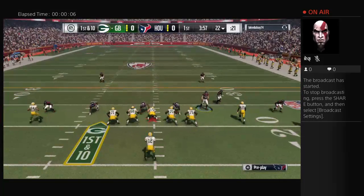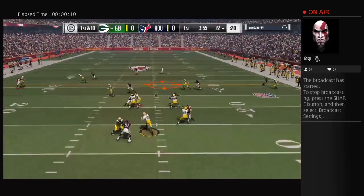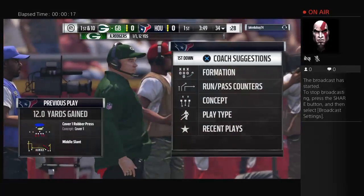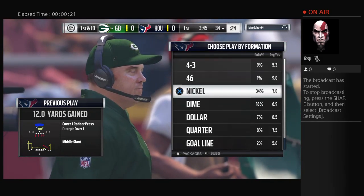They come out 5 wide, 3 of them to the right side. Rodgers now to throw. And he hits his target. It's Kenny Stills. And he's brought down. It'll go as a gain of 12. And it'll be a Green Bay first down.